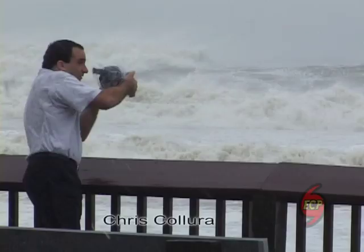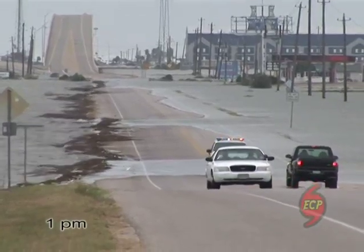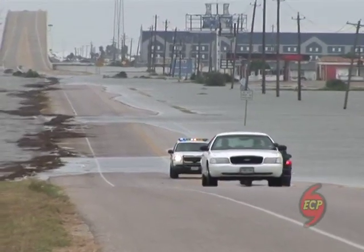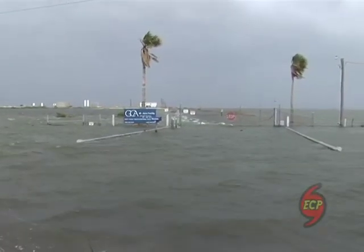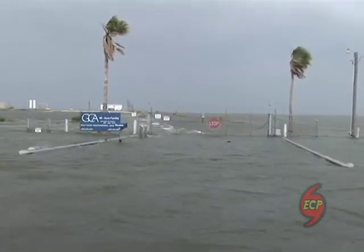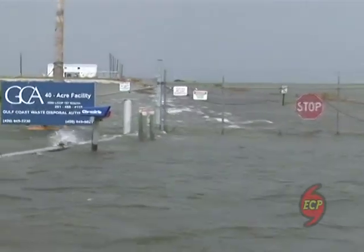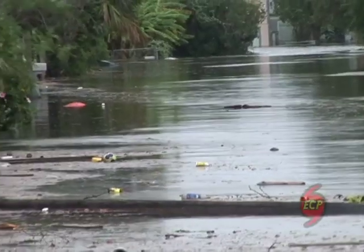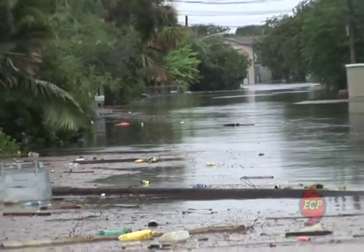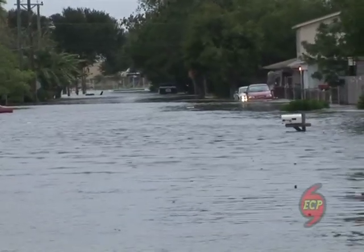Meanwhile, another storm photographer, Chris Kalura, was working his way over from Freeport. Horn is just going.